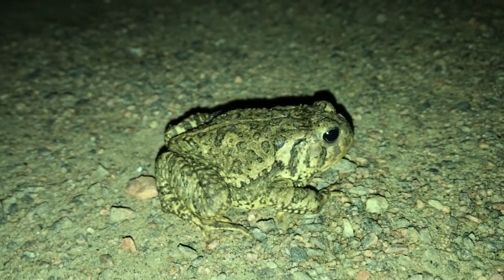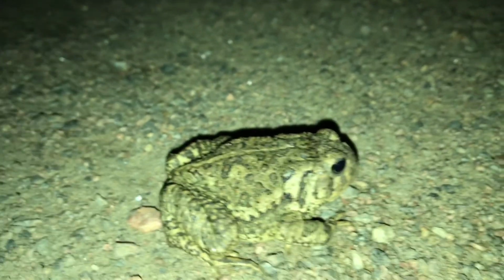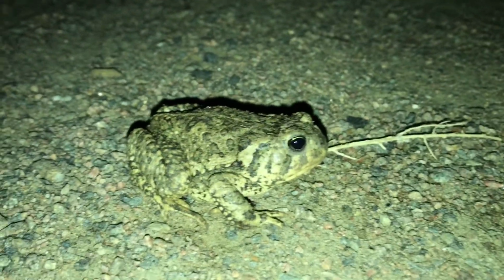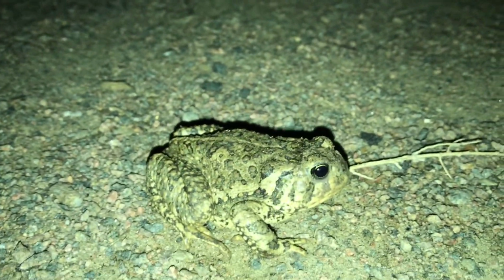All right, just not long after, this guy was just sitting right outside of a hole. Another Woodhouse's toad. This one's smaller for sure. You can see my hand right there, but won't spend much time with him. Just let him go on his way.